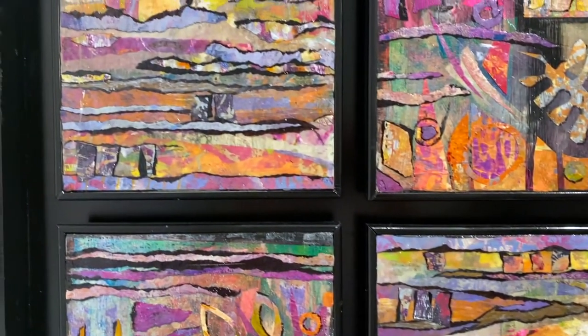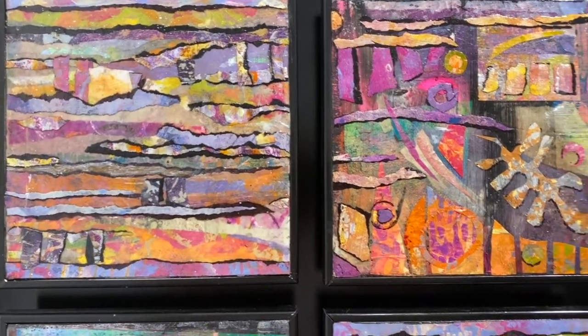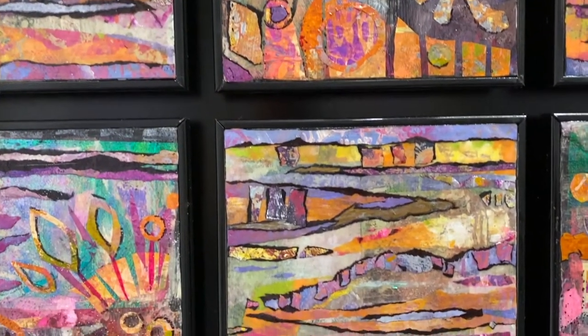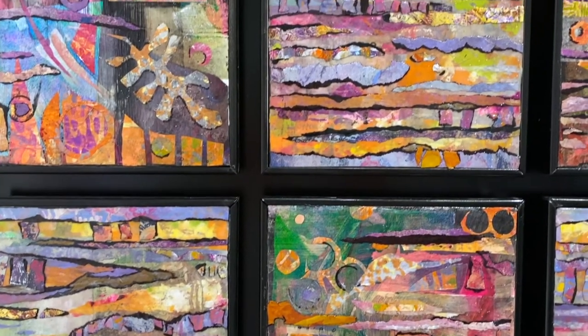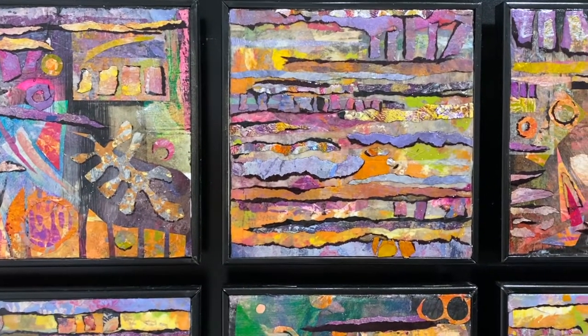So putting this up on the shelf, I'm realizing that visually and thematically, they were congruent and very compatible. And so I began to put them together and to create this piece. And I like the way that they work together and the story that they tell.